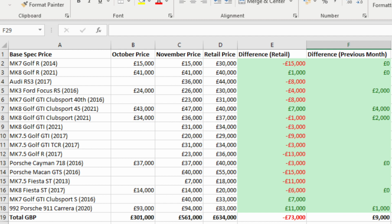Obviously the 992 is exceptional, and the Clubsport S, but then you look at the 45, it's gone up as well, and a Mark 8 Golf R has slightly gone up. Some of the highlights as well are the ones that haven't lost that much money either. £1,000 here, £3,000 there. A TCR, what a great car that is. But difference per month I think is quite interesting, and as we go through the months we'll get a clearer picture of that. You take the Focus RS in 2016, that's gone up 2 grand from the previous month. Clubsport 45's gone up 4 grand. The normal Clubsport's gone up 2 grand, and the Porsche 992 911 Carrera has gone up 1,000.